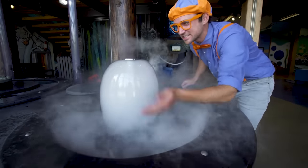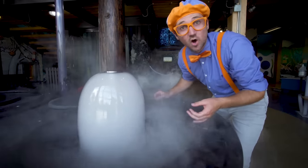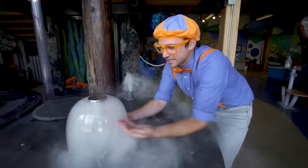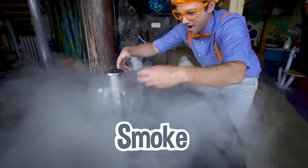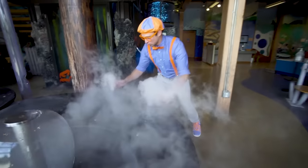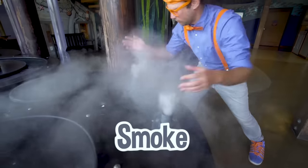Whoa, check this out! When water does this, when it's really smooth, it's called laminar flow. Oh, whoa. But check it out. There's actually smoke on the inside. Oh, now I'm all wet. Whoa. Look at these two tubes. They have smoke coming out.